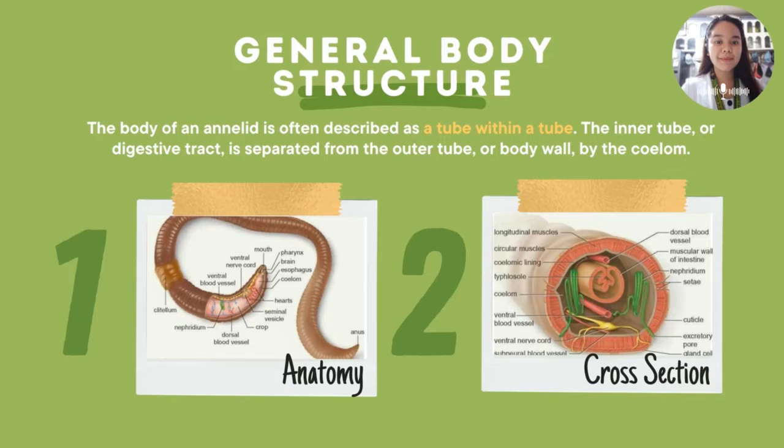The body of an annelid is often described as a tube within a tube. Annelids show the presence of a true coelom derived from embryonic mesoderm and protostomy. Hence, they are the most advanced worms. A well-developed and complete digestive system is present in earthworms, with a mouth, muscular pharynx, esophagus, crop, and gizzard being present. The gizzard leads to the intestine and ends in an anal opening.